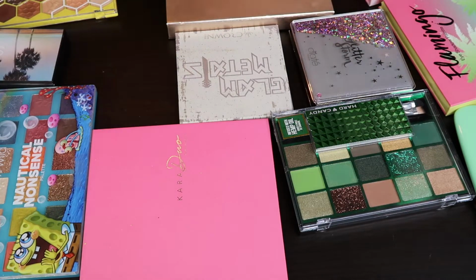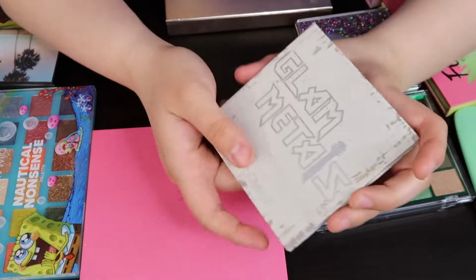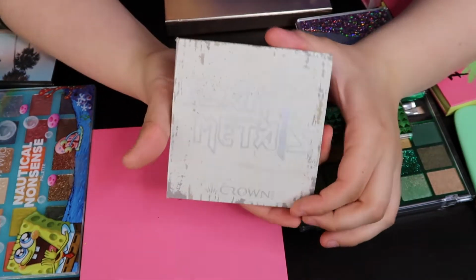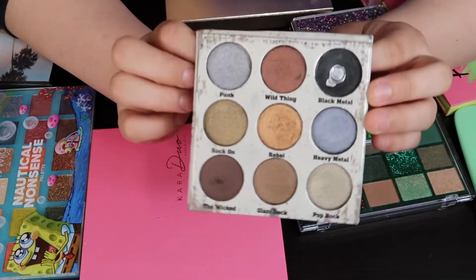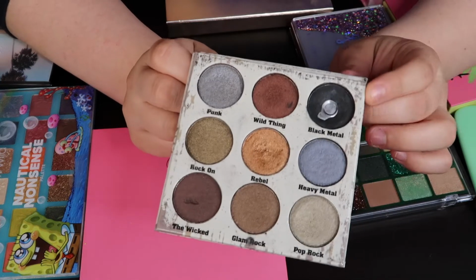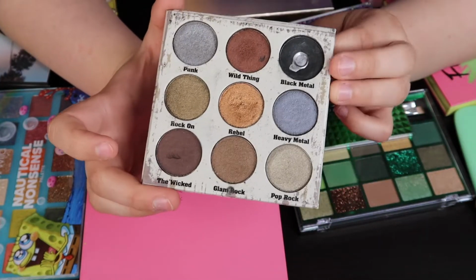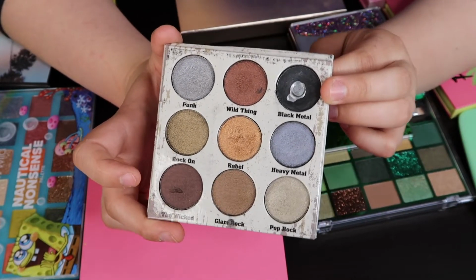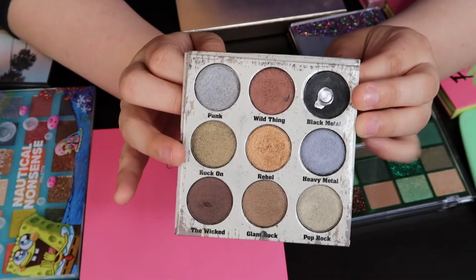Okay, let's go to another one. This is my only palette that's really messy. This is the Crown Pro Glam Metals palette. I got this from another friend of mine, and it was dropped, and the shade broke, and it shattered everywhere. That's why it looks like this. I enjoy this palette. I don't use it, I'm so sorry, again, apologize. I don't use it on its own. This is a partner palette for me for sure.